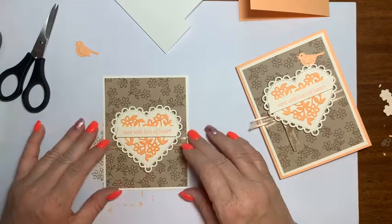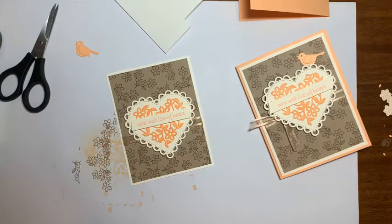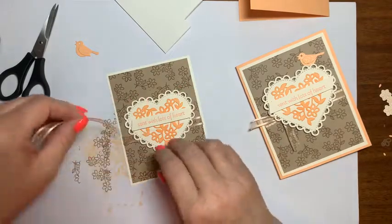Sometimes they probably kick the cards. I'm just going to say it. They probably kick the cards when they're really mad or something. So you want to make sure that your card isn't the card that gets munched.